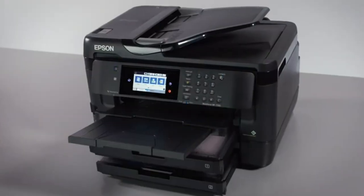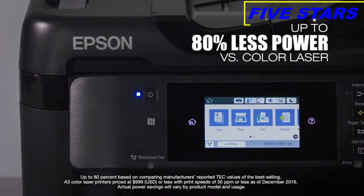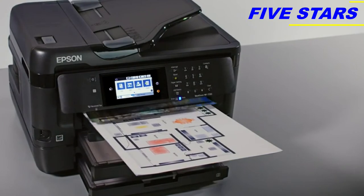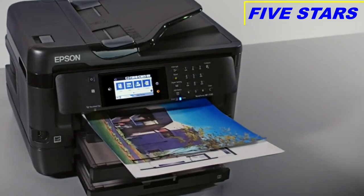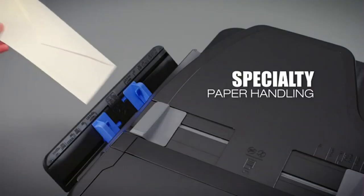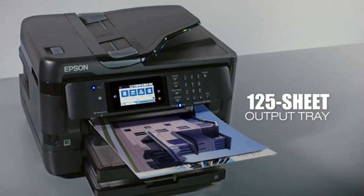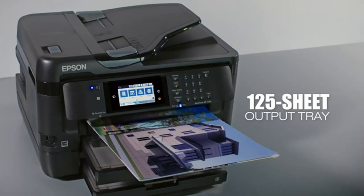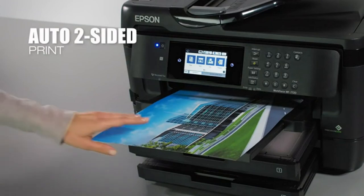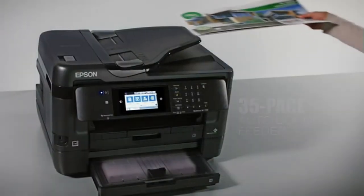It's efficiently designed, using up to 80% less power versus color laser printers. The 7720 delivers powerful productivity to your office or work group. High volume printing with dual 250 sheet paper trays, plus a rear feed for specialty paper and a 125 sheet output tray. Its versatile features include paper-saving automatic two-sided printing, plus scanning, copying, and faxing, and a convenient 35-page auto document feeder.